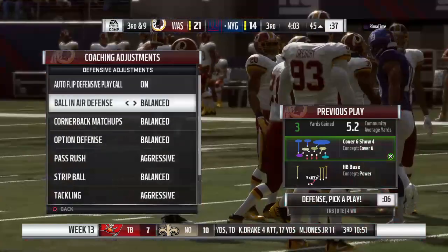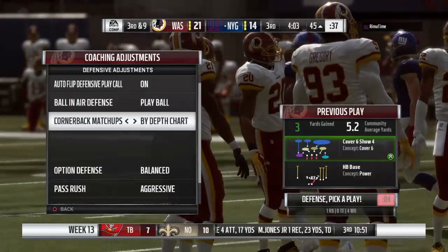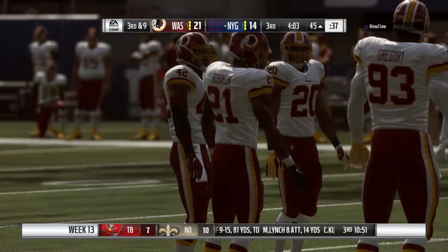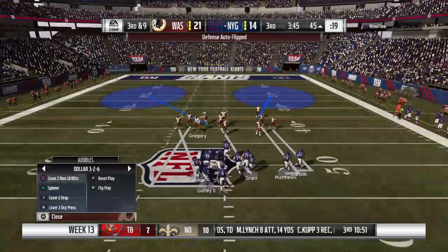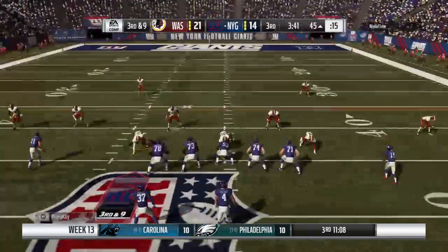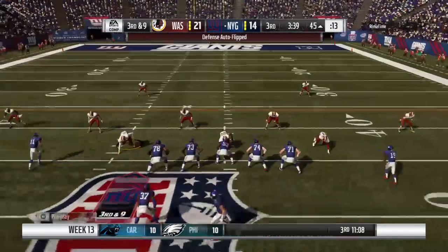Well, what you pointed out to me at half seems accurate. That line has struggled to sustain blocks. Yeah, I would agree with that totally. They've got to focus on staying on their double teams at the first level, make sure that block's secured before they slide off and try and chip someone at the second level. Let's go. Let's finish now.